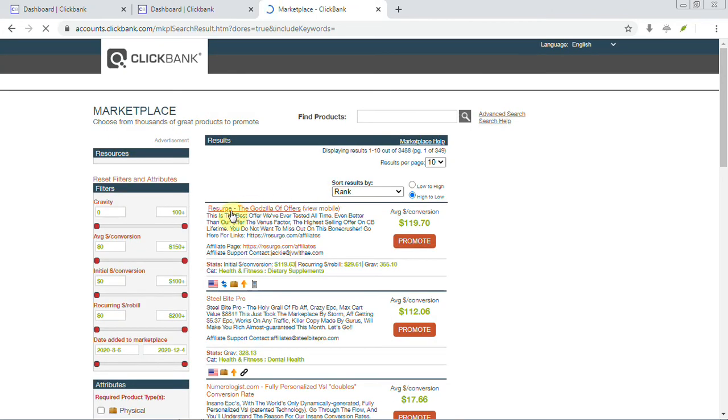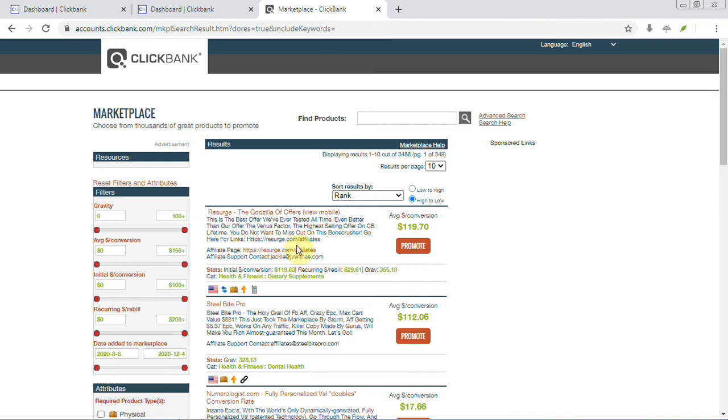As you can see, this one is a weight loss supplement, and if you make a sale, they are paying about $119.70.